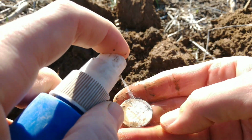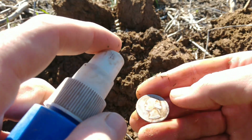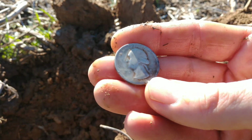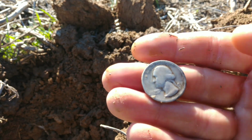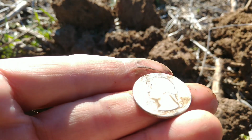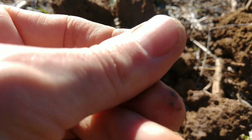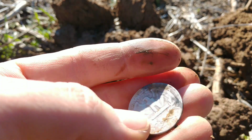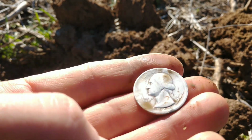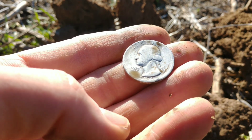Just can't seem to get on the board for 1800s silver. But I am digging silver, so I do not want to sound like I'm complaining. I'm not. You might can see that. 1941. So, guess I could count that as big silver, maybe. I don't know. 1941 Washington quarter. Got the Merc for the day, got the silver ring. Shaping up to be a pretty good hunt. And still got a lot of daylight left, so let's keep rolling.